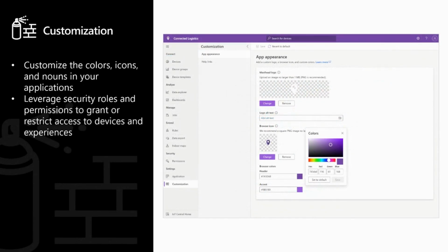And then finally, we provide full customization of the UI. Well, maybe not full, but mostly full customization. You can change the colors on the screen. You can actually change the nouns. So if you're not calling them devices, but you want to call them things or whatever, pumps, brewers, you name it, you can do that. And we give you full security customization as well.